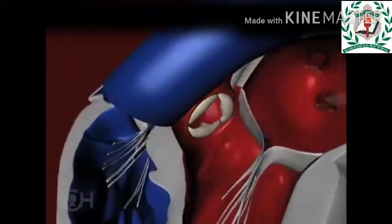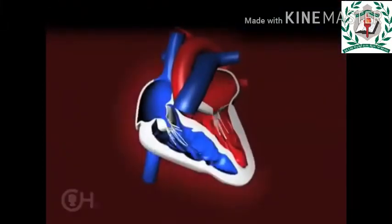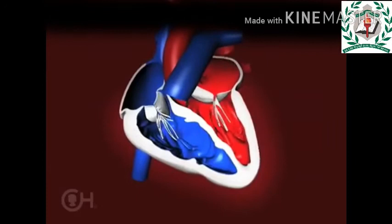Clear? And finally through the mitral valve into the 4th chamber called the left ventricle, and it is pumped out to the rest of your body. Clear?